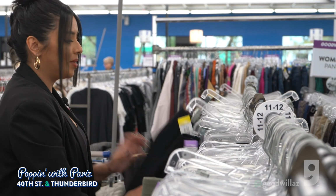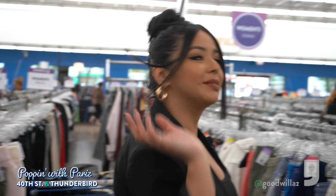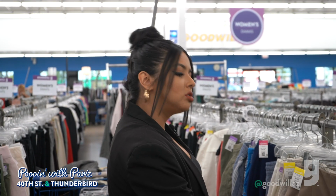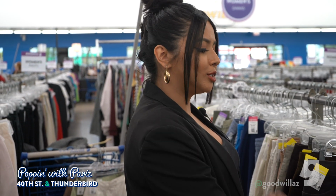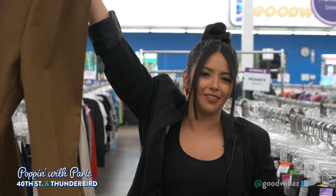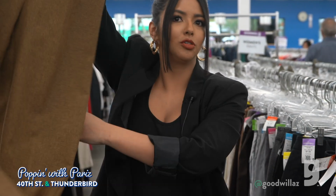Love me a good little black trouser. Those are my go-tos. Find all my black trousers here at Goodwill. I'm really picky with my trousers when it comes to linen, because I don't want it to be see-through. I don't want my booty showing, nothing like that. So it's been a hunt, but it's a hunt that I'm so excited about. Until I find those pants, I will be thrilled. So the last trouser that I found, these fun little guys, neutrals, perfect for any season. So we'll try these out.